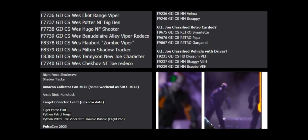I don't know if we might see a Shark. I was hoping we might see something like that, but I know that there's a lot of people who hate Deep Six, so I get that as well. But those are my updates for 2024. What do you guys think we might be able to see for the rest of the year?